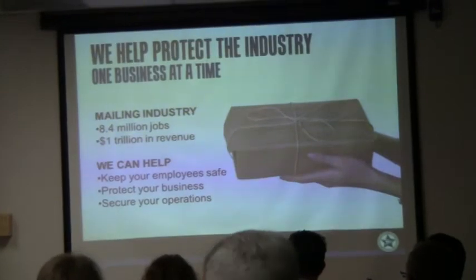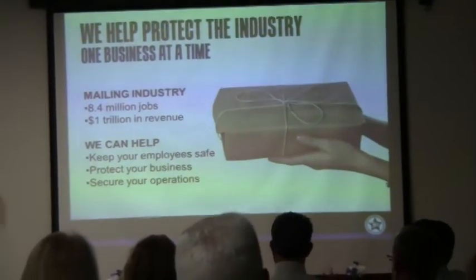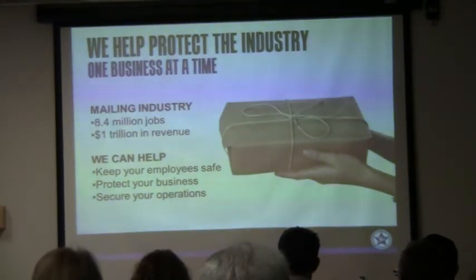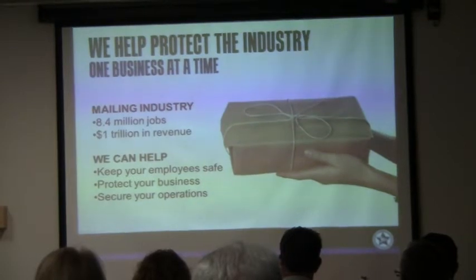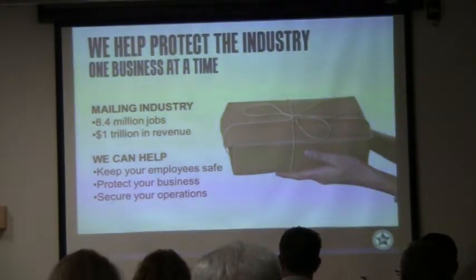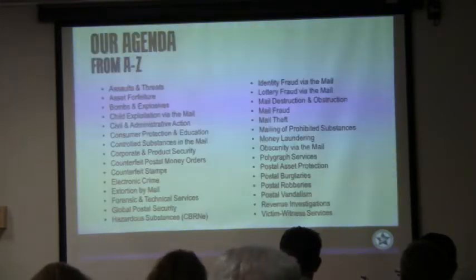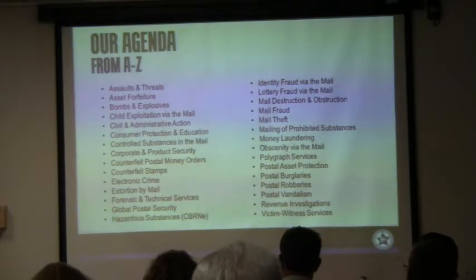We help protect the industry, and by this I mean the mailing and shipping industry. The Postal Service sits at the center of a $1 trillion business industry. It impacts or generates probably 8.4 million jobs. That's how many people are involved in this industry. Security for this industry.